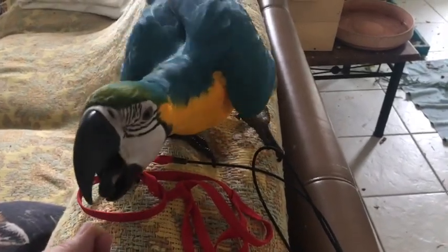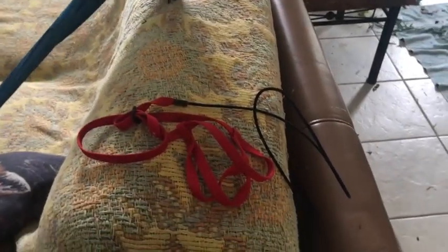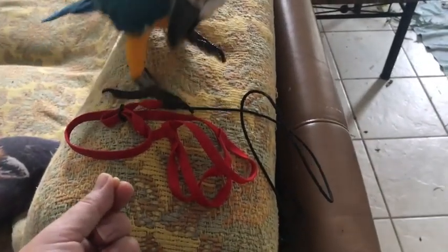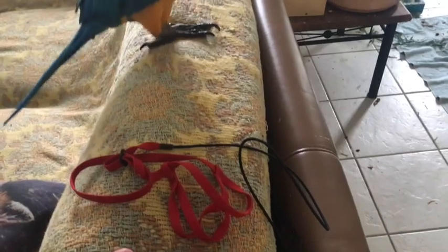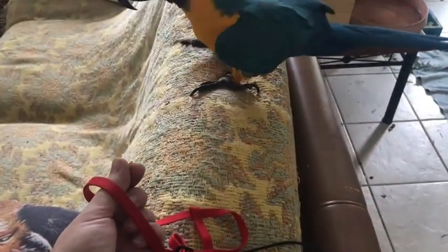See that behaviour right there? He's really not keen on the harness because I've gone ahead and put it on him and I've kind of ruined a bit of my progress. And this is important to note, but the fear is disappearing. So the next thing I'm going to do is pick up the harness and require him to get food through the harness.